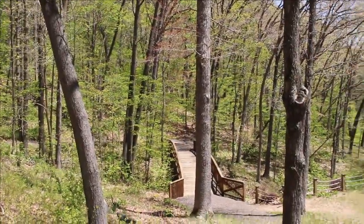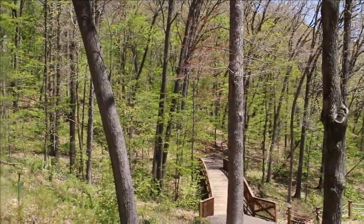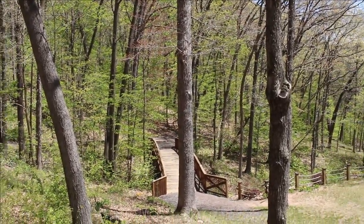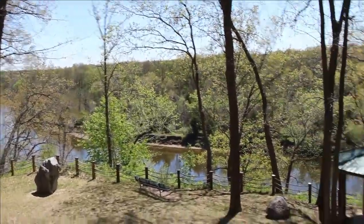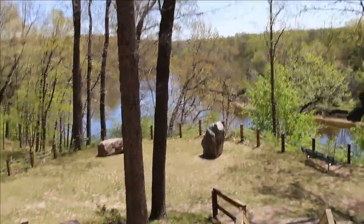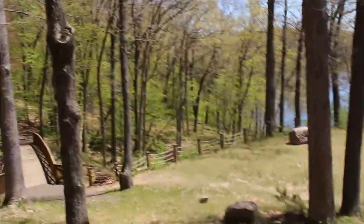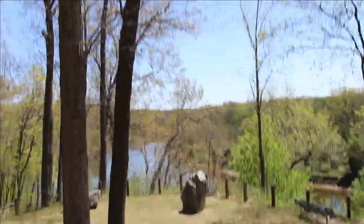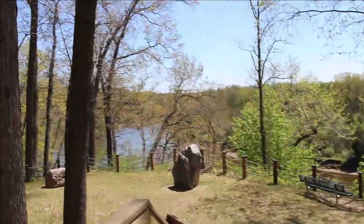Actually, it looks like there's a hiking trail down through here. I don't have time to do it right now, but I'm definitely going to remember this, and maybe take a hike over here one day. Yeah, that'd be a nice little hike. I'll have to remember this place, put it on my hiking things. And I did not find this with AllTrails this time. Just a surprise little find.